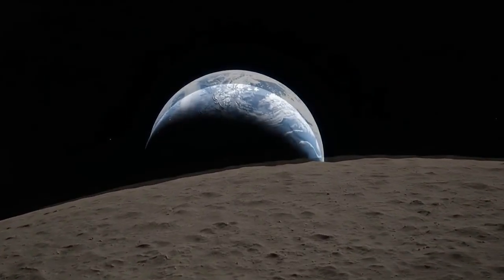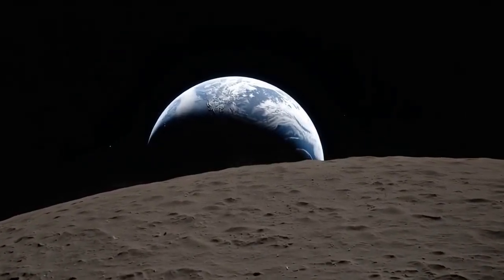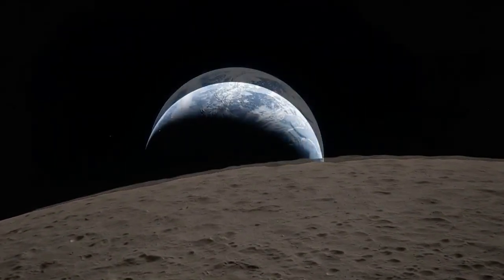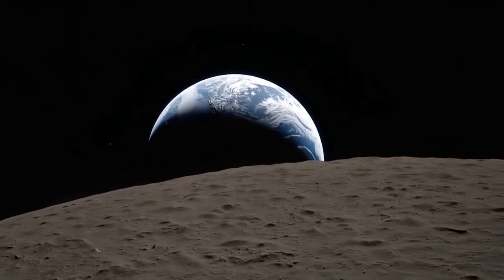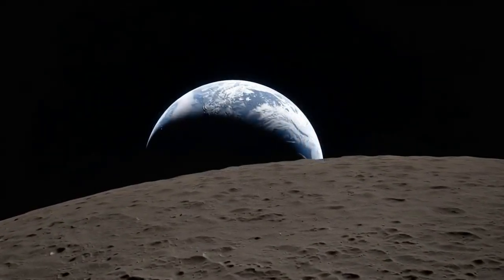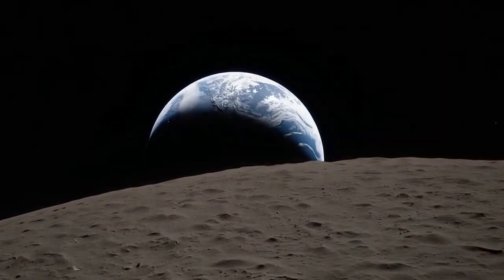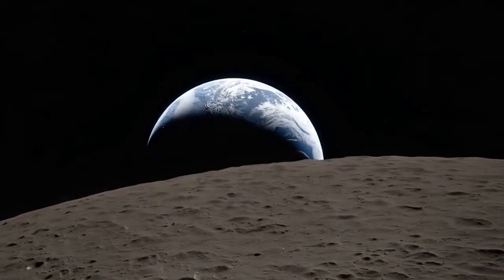Then comes the launch campaign at Kennedy. Hardware arrives, is inspected, and is integrated. Orion is processed in its own facilities, then mated to the launch vehicle stack in the vehicle assembly building. The entire stack is checked in place. Connections are verified. Umbilicals are tested. The pad infrastructure is checked.